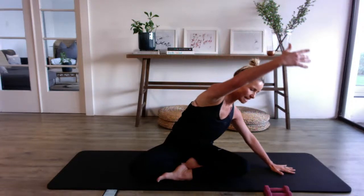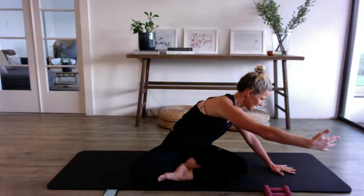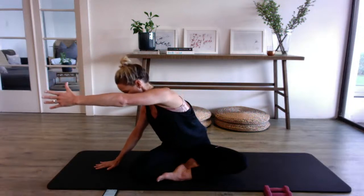Now we're going to rotate the body and feel the stretch across your back. A lot of us struggle with tightness across the scapula. So use the stretch to open up across the back, taking the movement over. We're breathing in and out as we rotate. Feel the stretch.